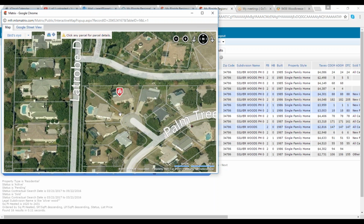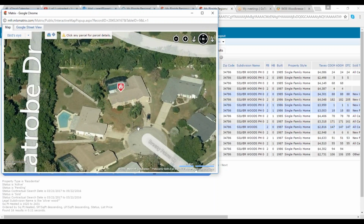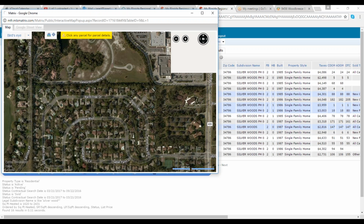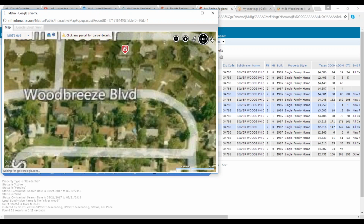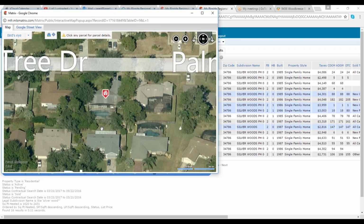So this one got the highest. This was the highest resale in the neighborhood. Obviously, it looks like they have a big lot. Let's see one of the other ones. 177. Let's go see this 173. Okay, so this is an interior lot. Doesn't look like anything special on the front. Yeah, so nothing special there.